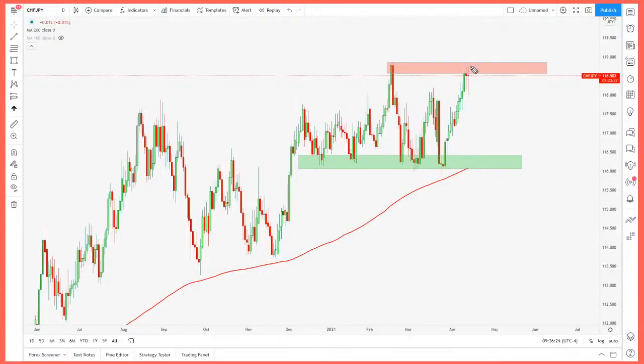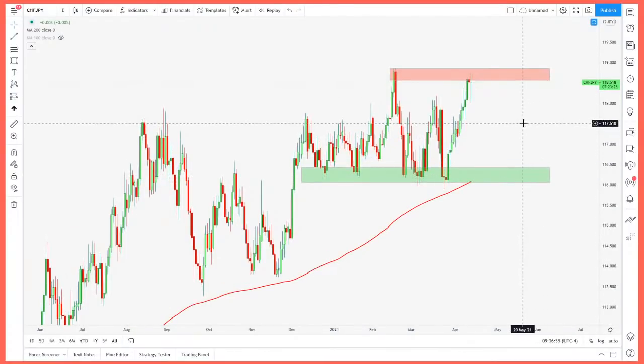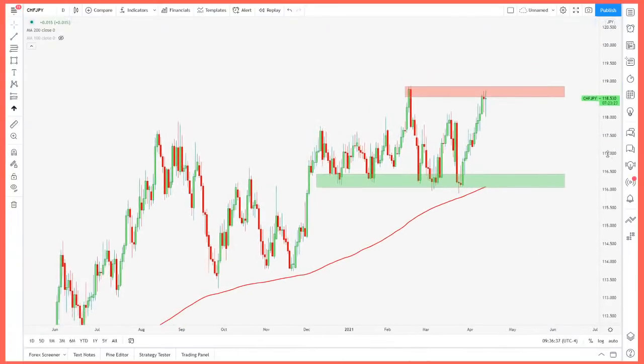So if I was looking at this, maybe a stop above here, looking for a move back down could be worth thinking about. Again, please remember, this is not financial advice, not me telling you to go take those trades. It's just me sharing my thoughts and ranting a little bit. But that's the thought on Swiss yen.